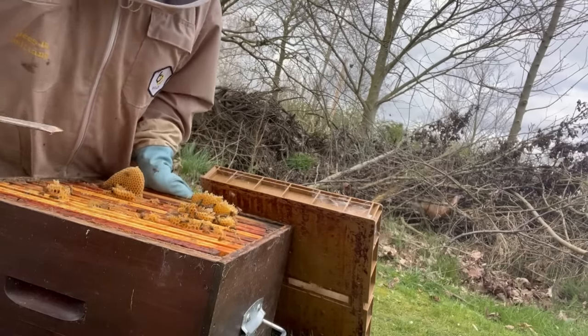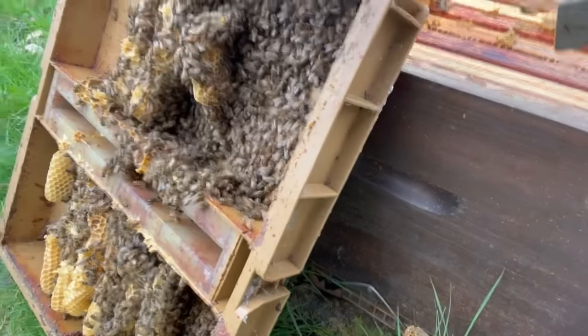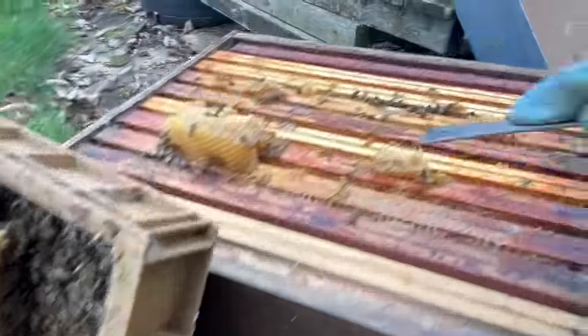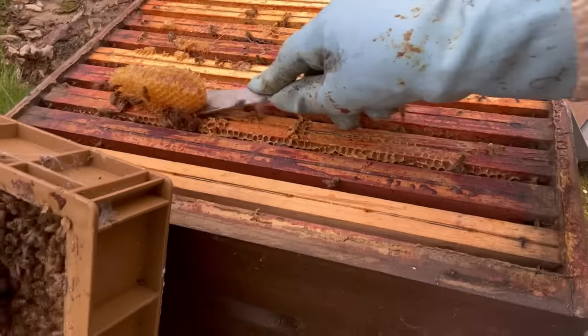I'll just show you this. You can see now that we have comb built, some lovely looking bees here. They've raised drone comb there. I don't have a problem with this, and I know it blocks up the feeder, but it's a good scenario to have, you know? It's much better to have this than no brood and a crappy weak little colony.